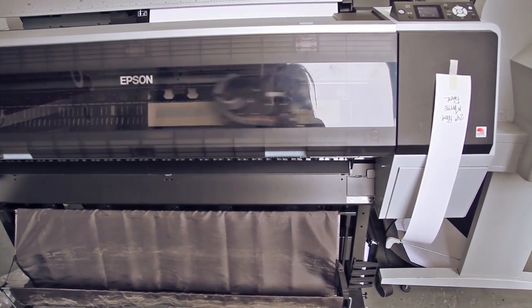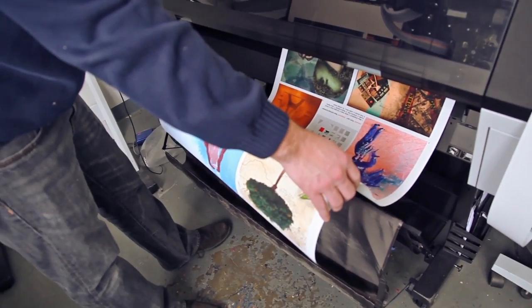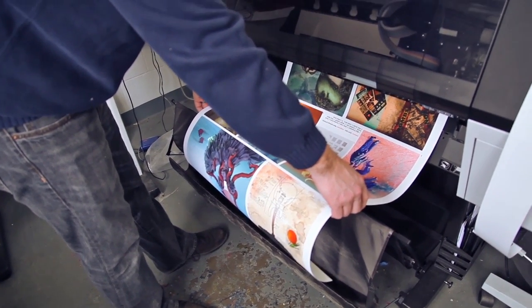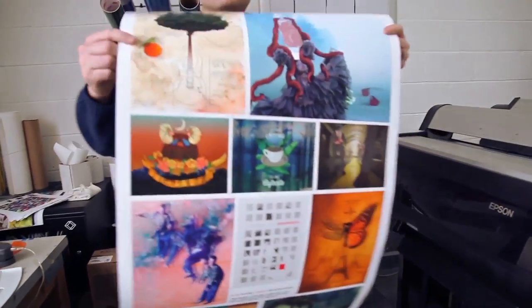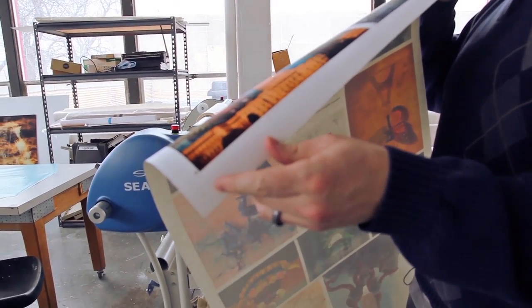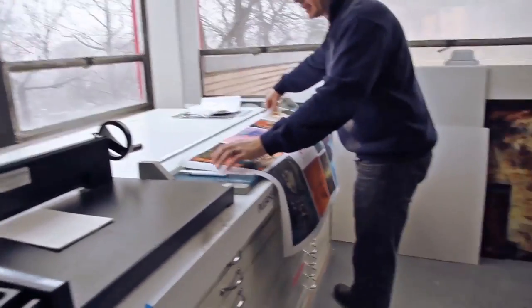Okay, so now our image is printing on our wide format printer, our Epson 9900. Now we have our print. If you notice, there are little crop marks in the corners that automatically print. If you don't want those in your piece, you want to put that in the comments for us to turn those off. But they are very helpful for when you go to trim your print down.